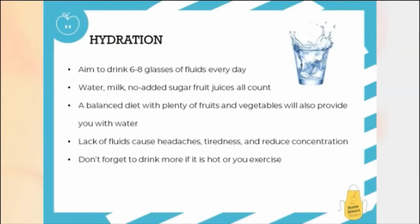Water, milk, or no added sugar squash fruit juices all count towards those 6 to 8 glasses of fluids every day. If we don't drink enough fluids, we are at risk of suffering from dehydration. And when you become dehydrated, you can suffer from a headache, you'll feel really tired, you won't be able to concentrate. None of these things are really good when you're trying to learn or when you're trying to do an activity or do some exercise. So remember to drink throughout the day. If you're exercising, make sure you drink a little bit more. And if it's really hot outside, make sure you're having a little bit more as well.